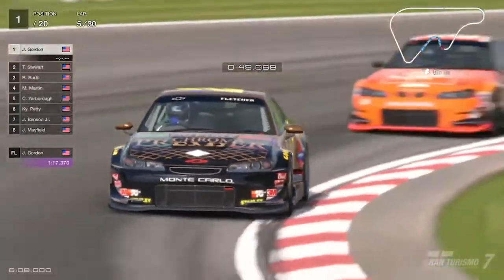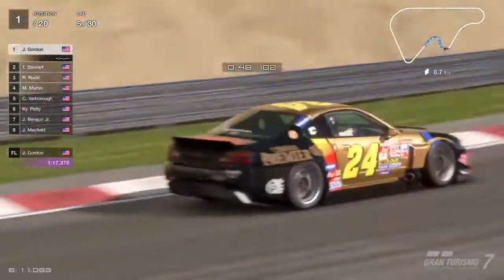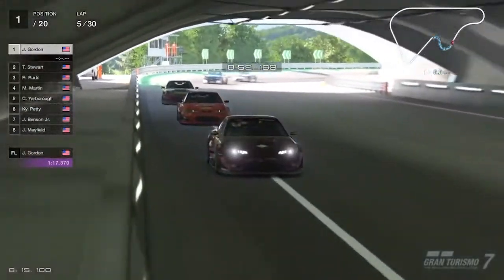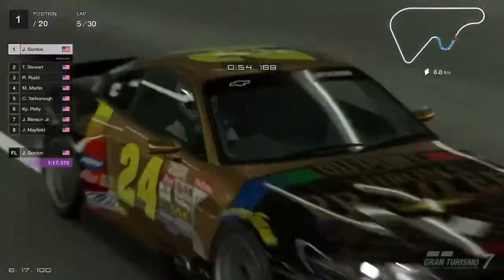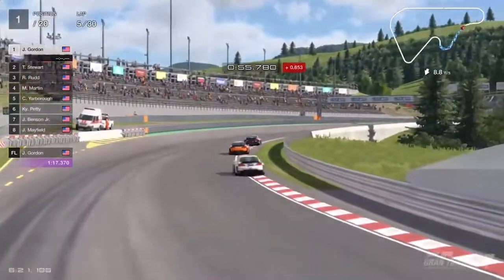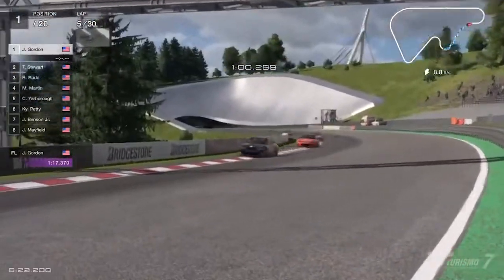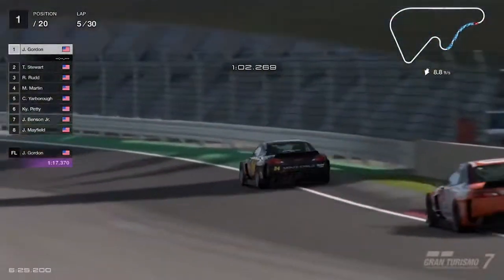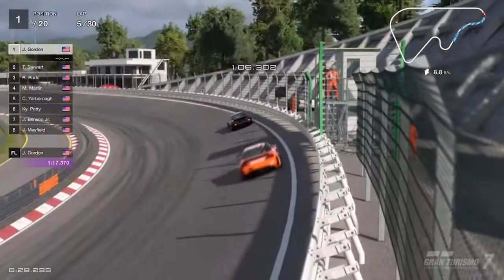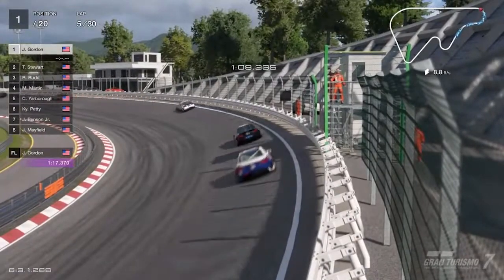Back with the leaders, Jeff Gordon storms past Ricky Rudd and Tony Stewart. Jeff Gordon, the winner at Red Bull Ring, winner of the Red Bull Grand Prix, the Jagerbaum Grand Prix, excuse me. He has the fast lap right now, 1:17.37.